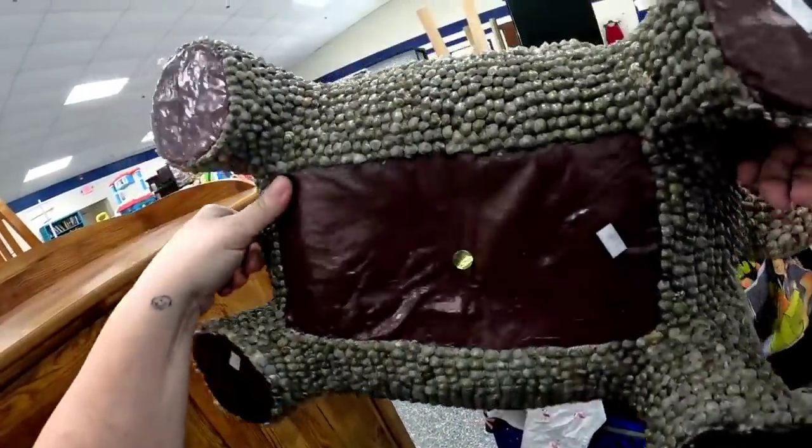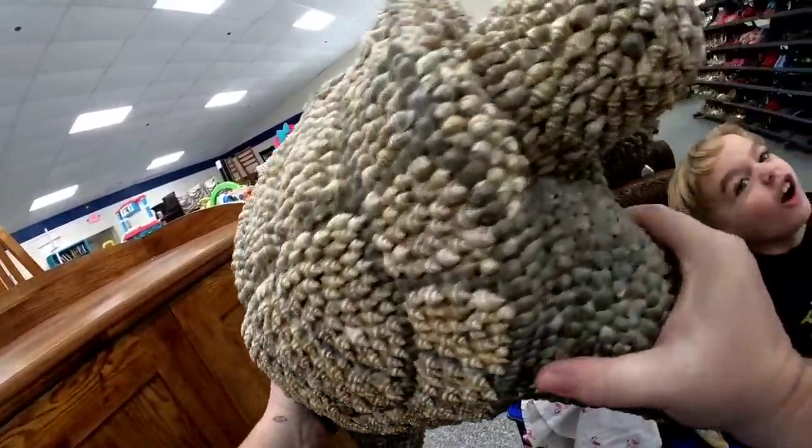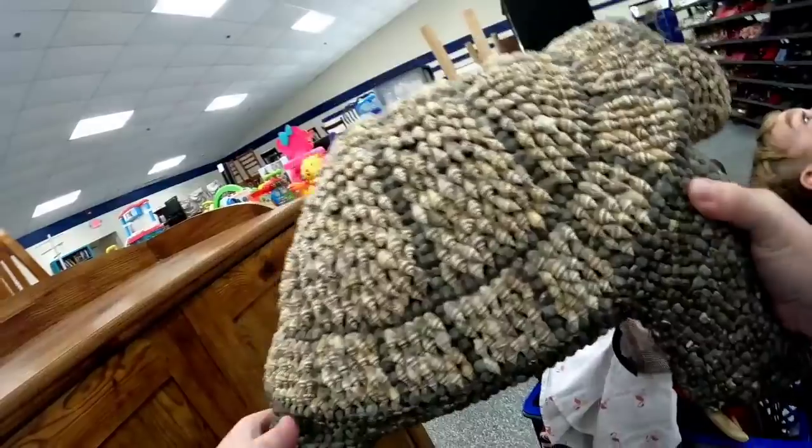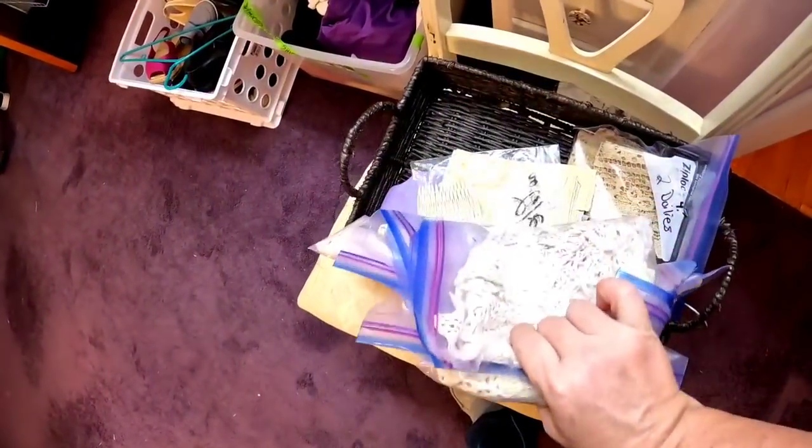All right, this turtle was like a giant shell turtle. I really wanted it. It was like $12.99. I don't know how much a giant shell turtle would sell for. I sell little shell turtles for about $15 to $20, but I did not feel like dealing with the giant turtle. And now we're back at the estate sale.